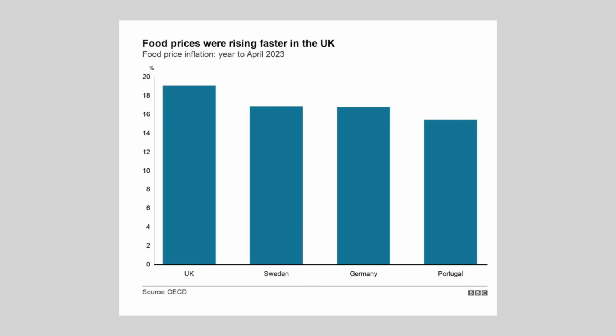Just going back quickly to what I was saying about food prices being really high at the moment. It's because the UK is specifically vulnerable to food prices and also energy prices. This is partially due to harsh weather affecting crops, being reliant on imported gas, and also labour shortages.